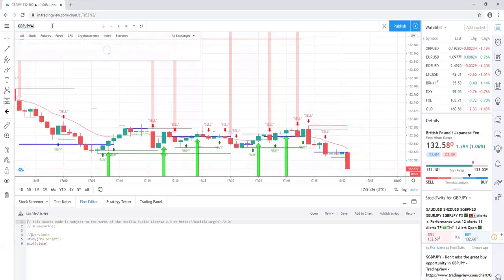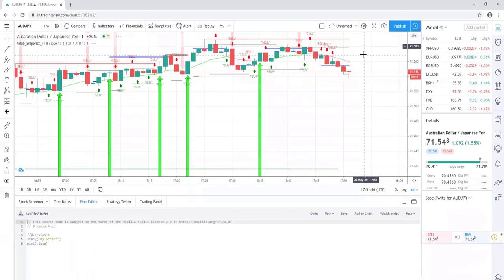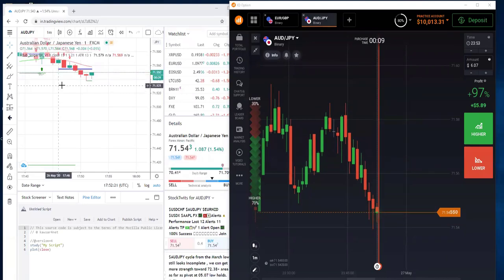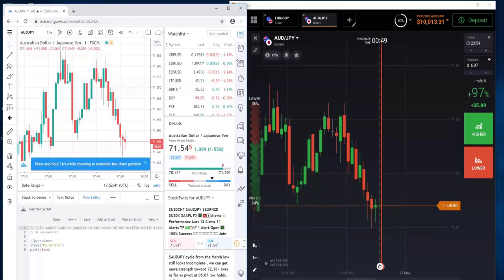Okay, so I'm showing the proof. Sometimes you may blame me that I am losing, but that's not my fault. I show you that right now, most of the time they are manipulated. All right, so look, this is AUD JPY. Let me remove everything. Look, AUD JPY just finished this candlestick. Wait for it to finish this candlestick.